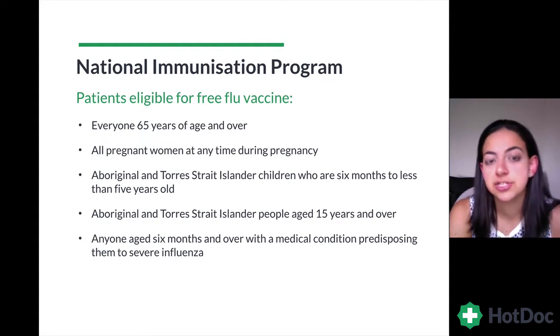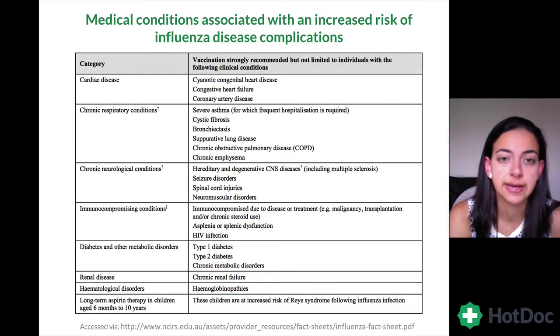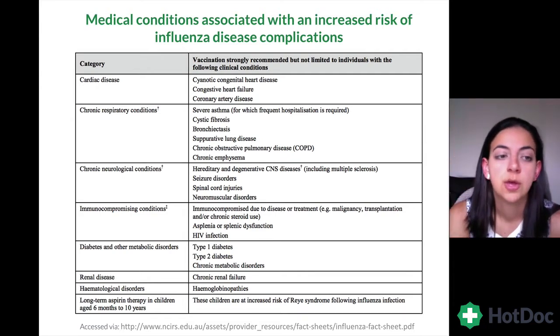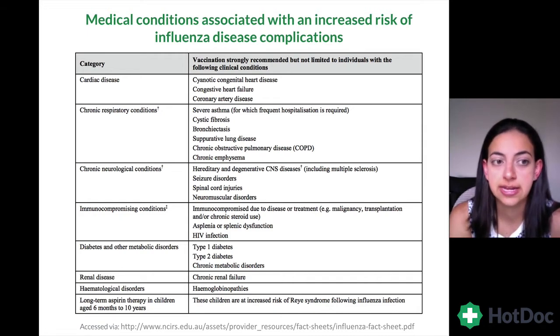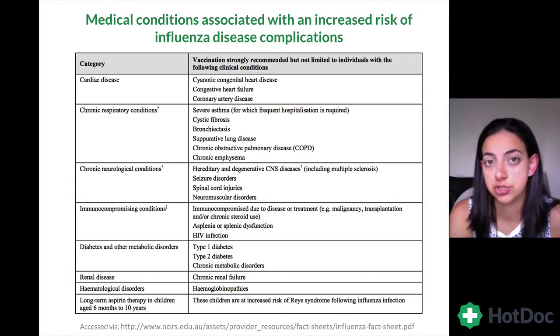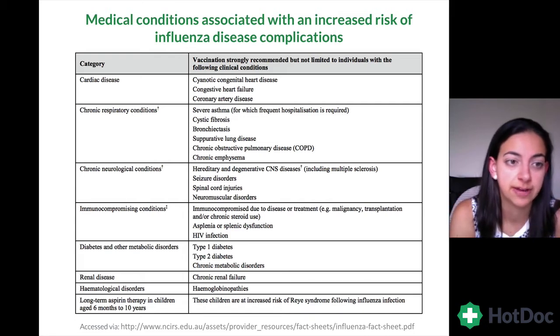And also anyone aged 6 months and over with a medical condition predisposing them to severe influenza, so severe adverse outcomes as a consequence of falling ill with influenza. I've put here a list, and I'll give you the reference for the full document, where you can see, according to the immunisation handbook, some of the chronic conditions that qualify, or the people who are going to be at higher risk of adverse events following an influenza infection.